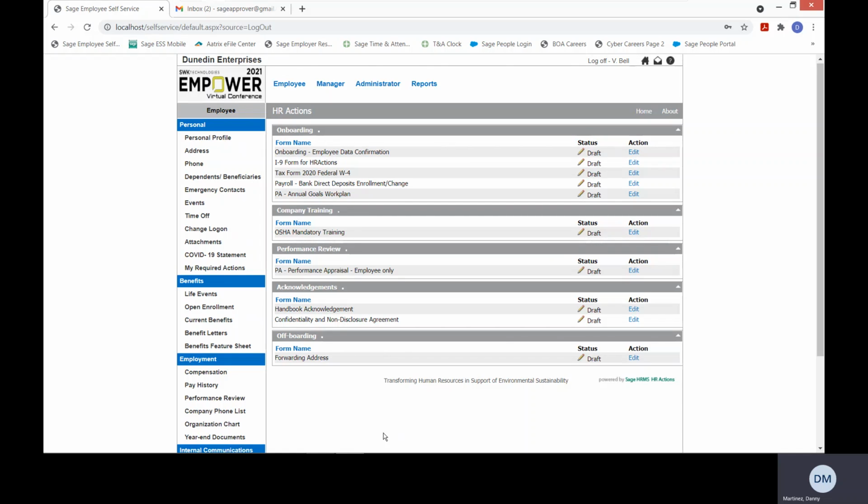As you see here, there's a onboarding. We have maybe some company training, performance reviews, maybe some company acknowledgements, and also some offboarding information as well. The idea is to capture the information electronically online. Maybe this I-9 here.